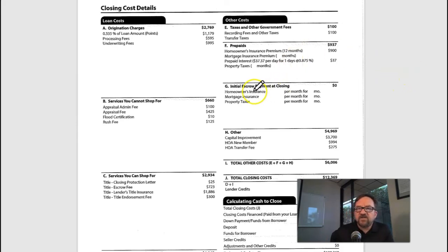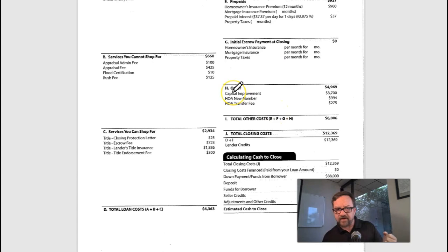Another initial escrow payment they might ask for is home insurance, mortgage insurance, property taxes. That's different than the prepaids. The prepaids are actually getting a check cut and sent to the company or the tax company, county, or whatever. This is anything that's going to be held back in escrow. So you'll see that number change. And then Section H right here.